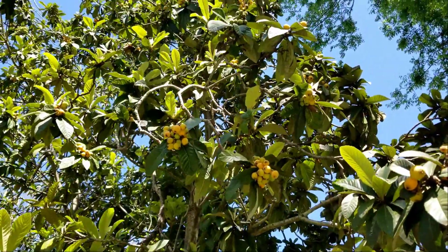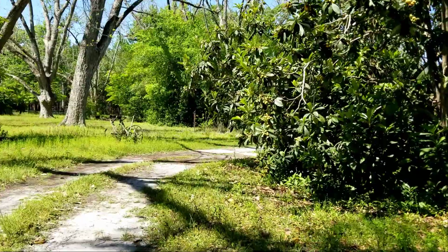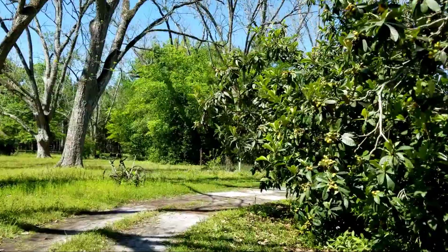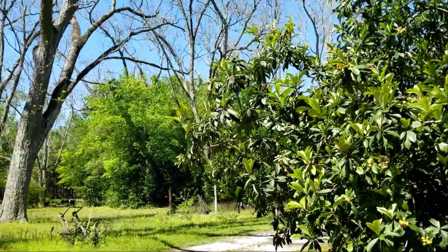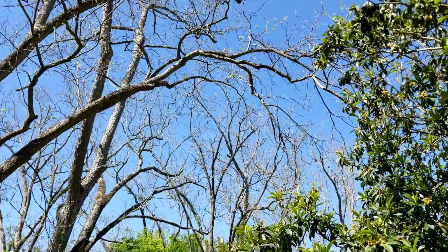All the way up. So driving down the driveway, you can put the hands out the window and pick your fruit. And there are little leaves now on the pecans.